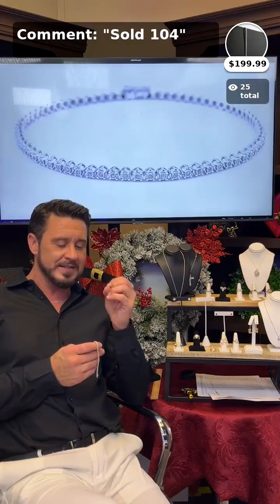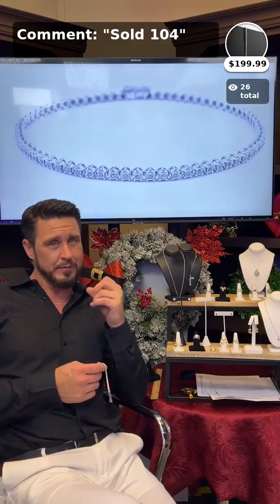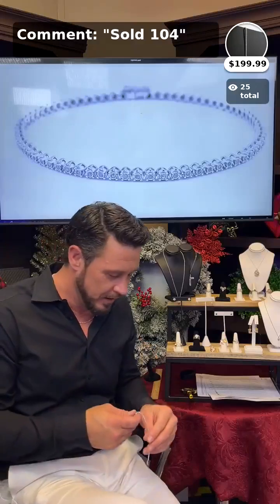It is absolutely mesmerizing. And again, you need to have a tennis bracelet of some sort, of some kind. Even if you just get a CZ tennis bracelet, ladies, you got to have one in your repertoire. It's a staple of any jewelry collection. It just is. It's like a pearl necklace, and you should all have one. It's like a gold chain. You should all have one.